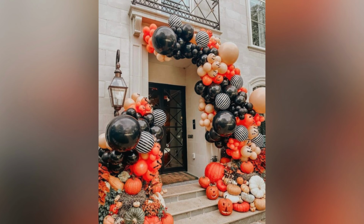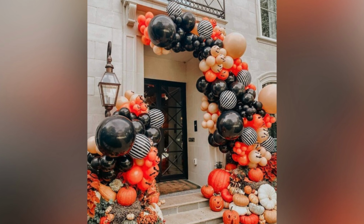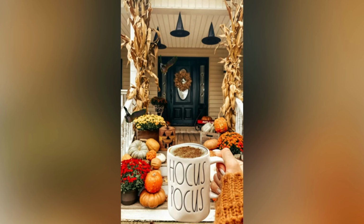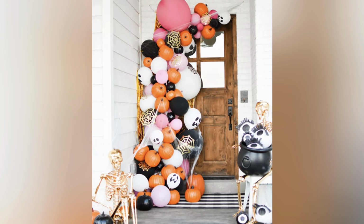How can I make my porch decorations interactive for trick-or-treaters? Introduction. Halloween is all about creating an experience, and interactive decorations can turn a simple porch visit into a memorable Fright Night adventure.